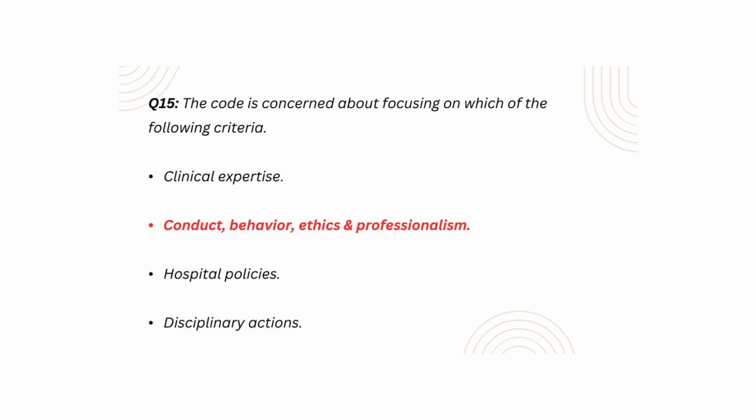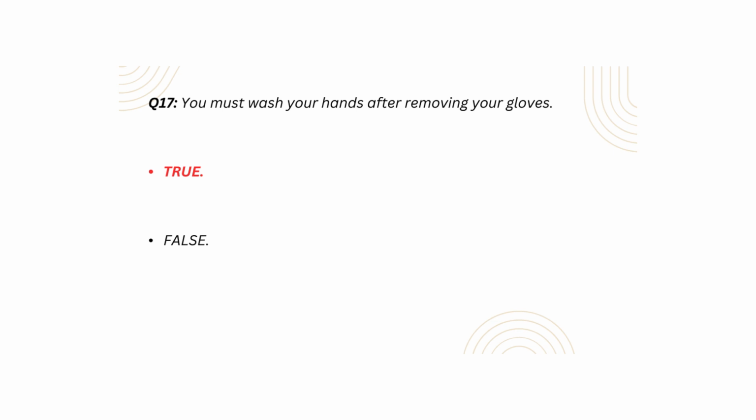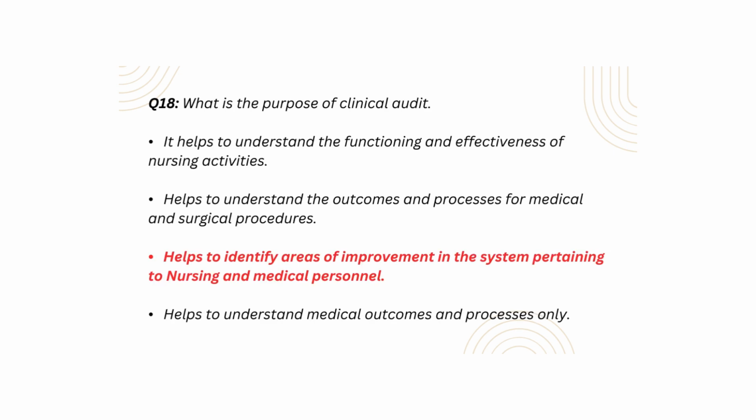Q15. The code is concerned about focusing on which of the following criteria? Clinical expertise. Conduct, behavior, ethics, professionalism. Hospital policies. Disciplinary actions. Q16. Gowns and gloves should not be worn in common use areas such as nursing stations, eating areas, and elevators. True. False. Q17. You must wash your hands after removing your gloves. True. False.